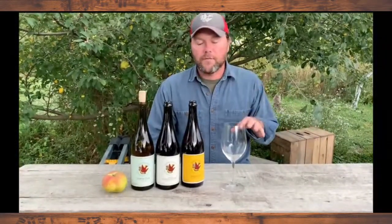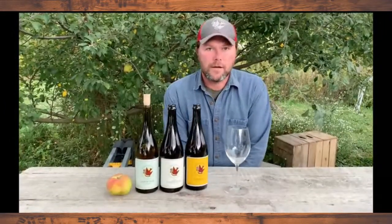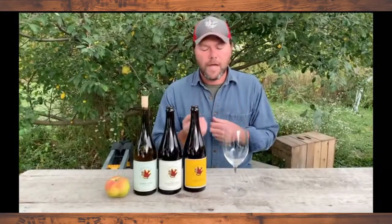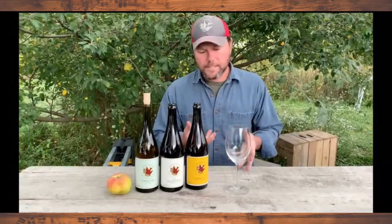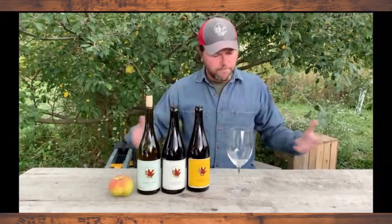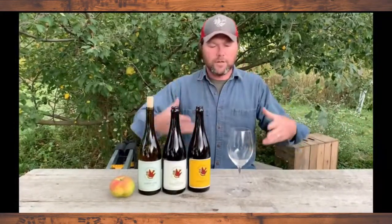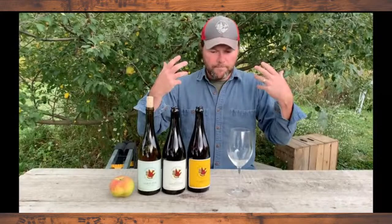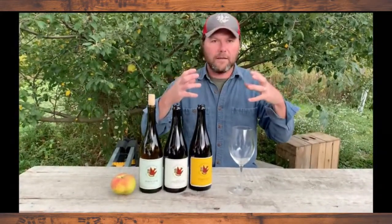And so the history of a lot of the cider apple growing in Europe goes way back, hundreds of years. In Europe, they grew apples specifically for making hard cider, and they tended to have some tannic structure. And that's really important because in a cider, if you don't have tannins, it's lacking in structure or body.